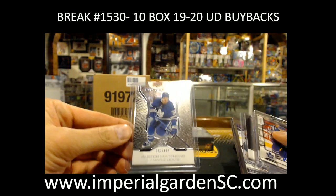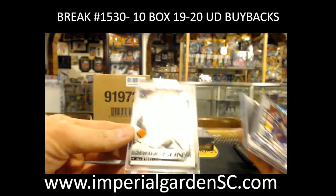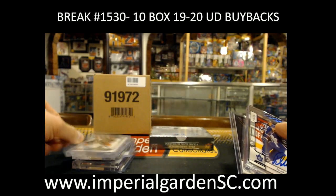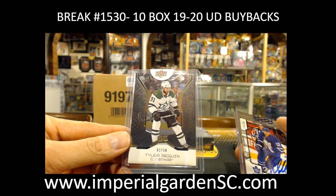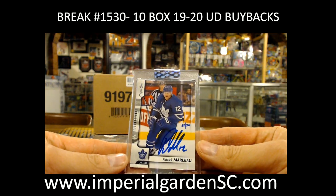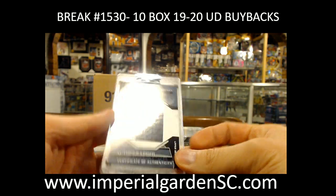14-15. And the next box was Auston Matthews, buyback out of 199, followed by the Sam Steele, 17-25. And then we got Tyler Seguin, 2-50. And Patrick Marleau, OPC, 20-20 for Toronto on that one.